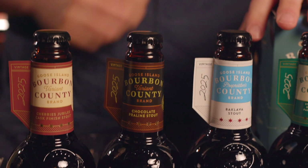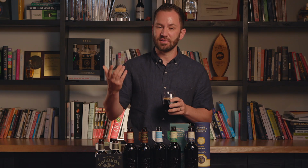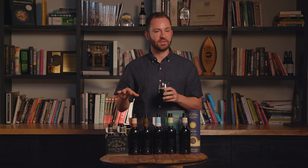To our Chocolate Praline, where it really leans into that roast profile that you get from Bourbon County Stout Original with cocoa nibs. As that stout ages, it gets a little bit nutty, a little bit of marzipan. So we added a little bit of hazelnuts, almonds, cashews to it to really bump that flavor up even more. And then a little bit of dates, kind of emulating a little bit of that caramelized characteristic that is so signature to our original stout.